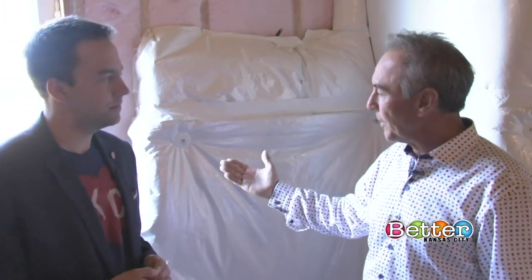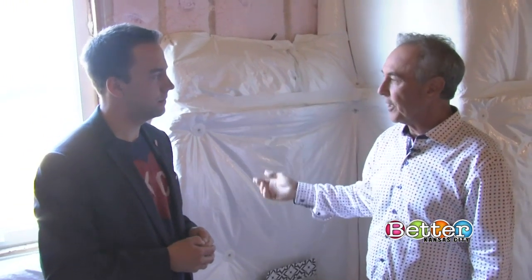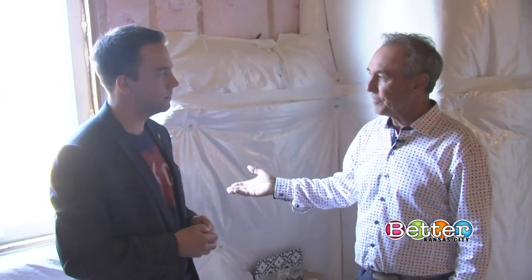It also, and you can tell how quiet it is in here, it just reduces the amount of sound from the exterior to the interior. By maximizing your R value and minimizing air infiltration, you get a much more efficient home.